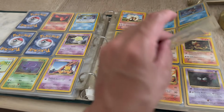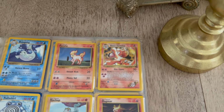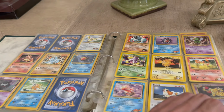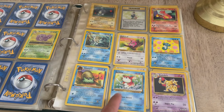We're going to put all these in penny sleeves and hard top loaders, and anything that's in immaculate condition, we're definitely going to try to send out for grading. Not only can we get it graded, so we know as far as condition that it's as mint as it possibly can be, but also for investment purposes or reselling purposes later on down the road.